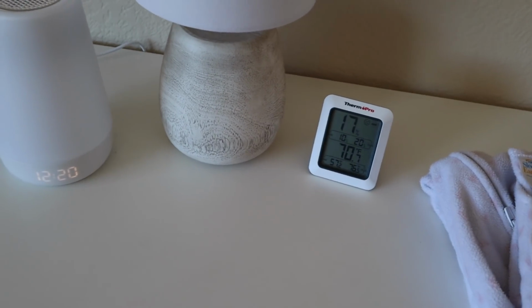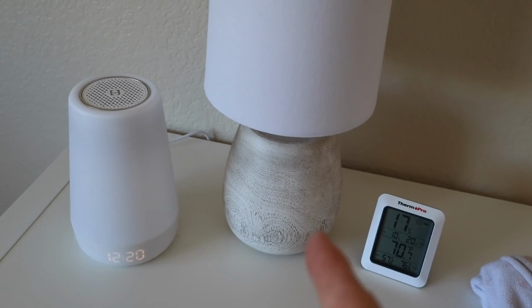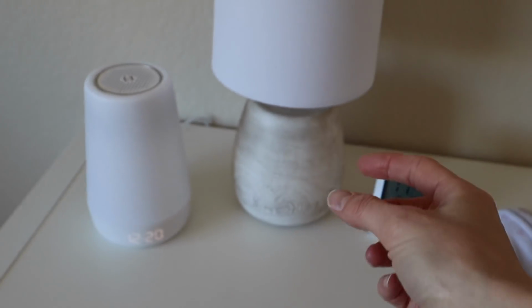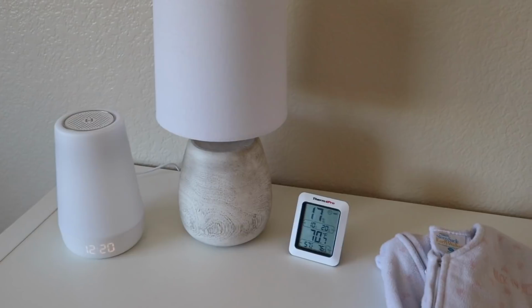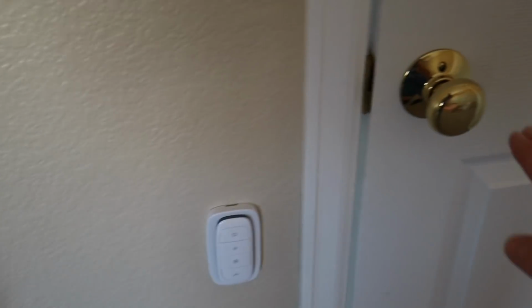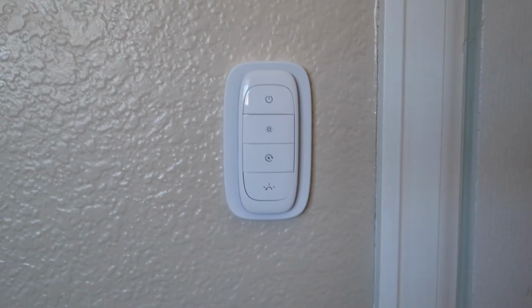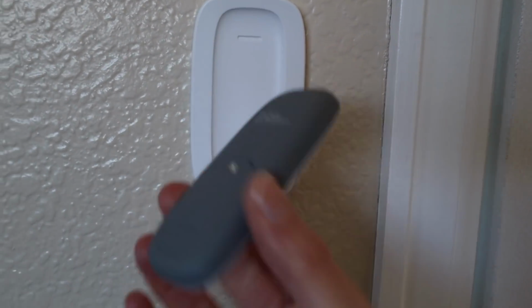So I like to know exactly how warm or cold it is in here so that we can adjust the house AC. But as far as actually turning this lamp on, she doesn't do it manually because I don't want her to pull it off the wardrobe by accident. So instead, I have it connected right over there to this little switch. You can see it's down low, at her level, and it's just 3M command strip to the wall, so it comes off pretty easily, but it is a remote.